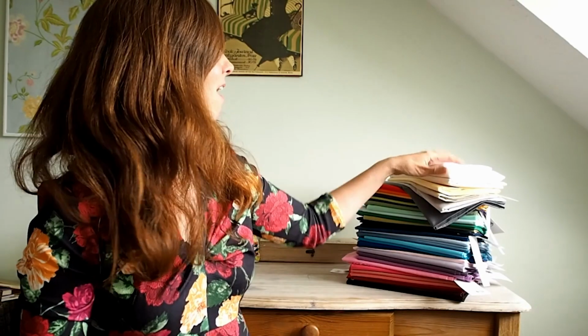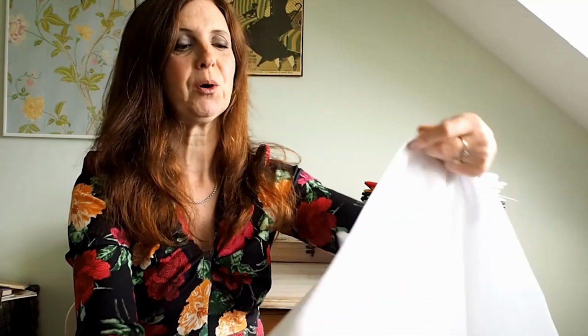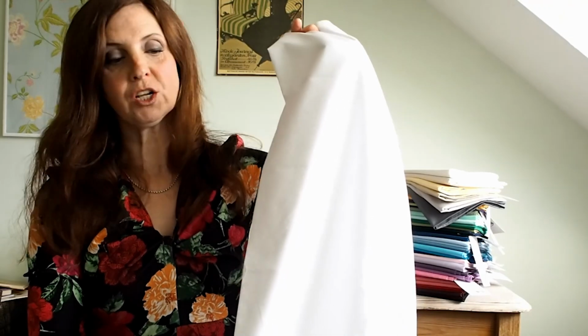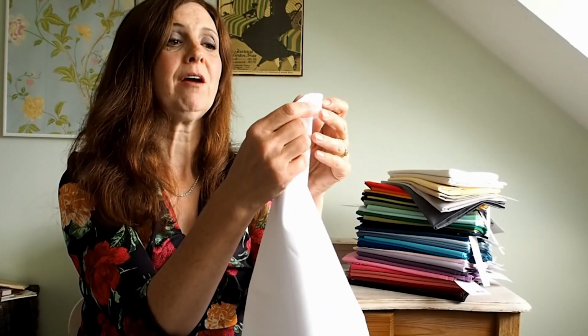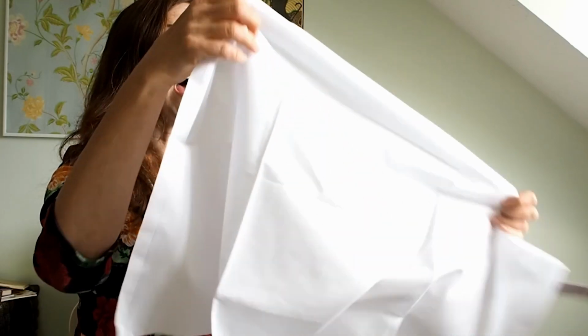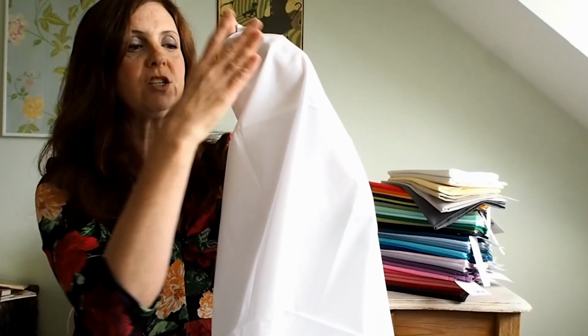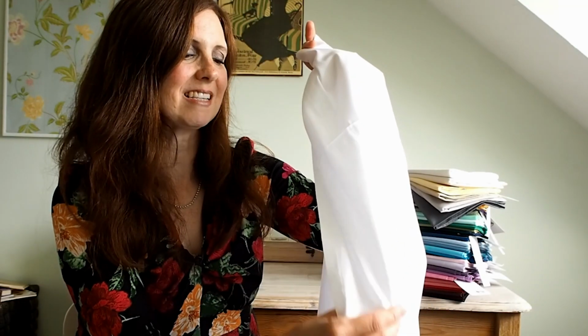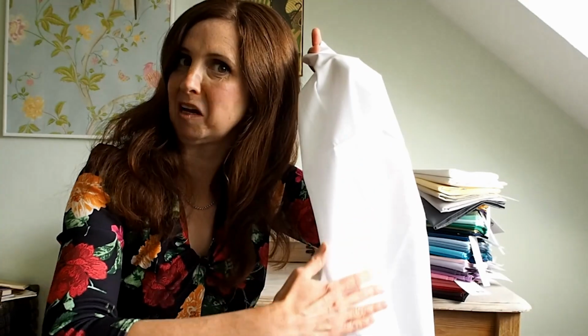So the first thing I'm going to share is the amazing properties of Rose & Hubble Cotton Poplin. This is the pure white, and this is a fantastic fabric to have in your stash because it's just incredibly versatile. Now, Cotton Poplin has a superior thread count, which makes it a lovely, fine, soft to touch and soft to work with fabric. It also has a great drape. It holds a pleat really well. It also holds a ruffle.